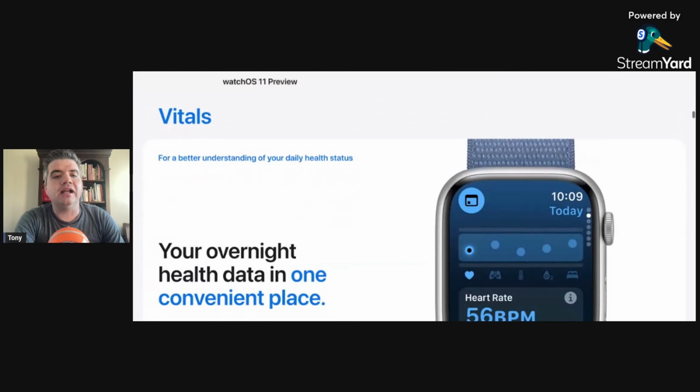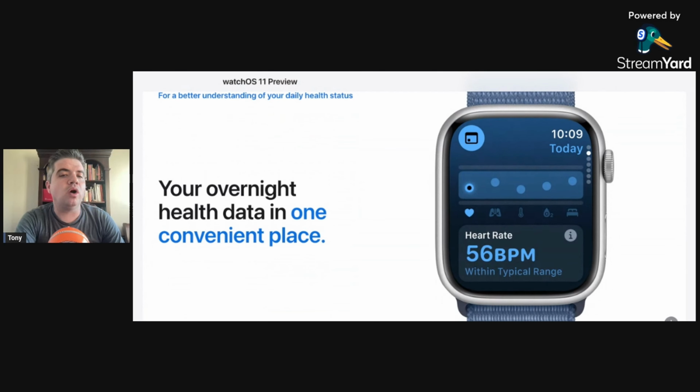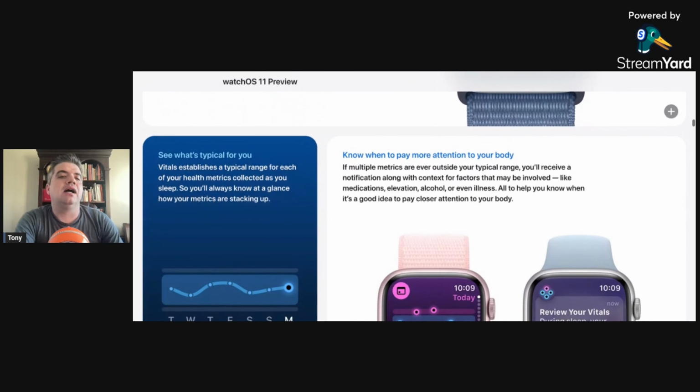And here again, this is the Vitals that we were talking about. Your overnight health data in one convenient place. See what's typical for you. Vitals establish a typical range for each of your health metrics collected as you sleep.